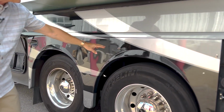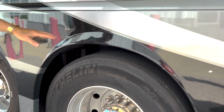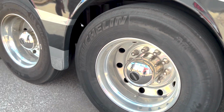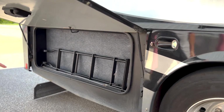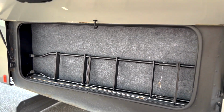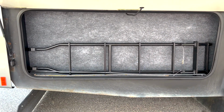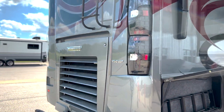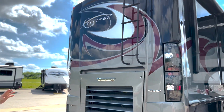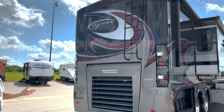Coming back here, again, you can see more of these toggles that enable them to cover their tires. And the tires are in excellent shape. You've got parking lights, and an extended ladder that comes with it. As you come around to the back, you can see where the ladder would go. This is on your 450 horsepower ISL engine. Again, plenty of power to get this coach moving and tow whatever you need.